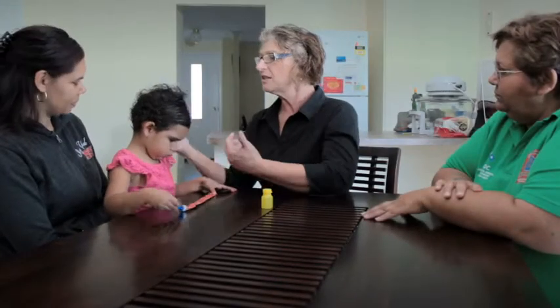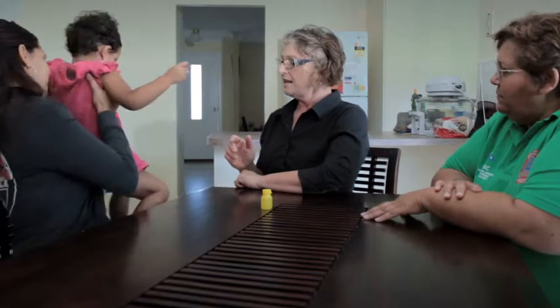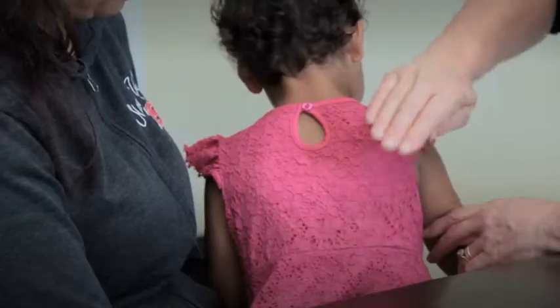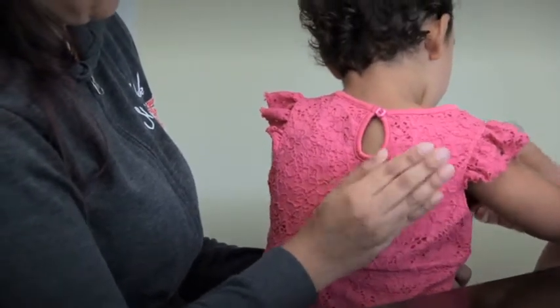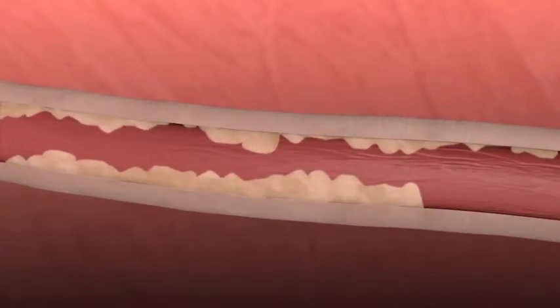Sometimes little kids can't do jumps and breathing exercises like bigger kids. And so another way to do airway clearance is to use patting or percussion, like playing the drums. So that's the way we do it there. When we do this, we listen to the echo of the drums as the air bounces in the airways.